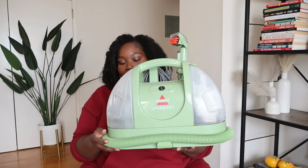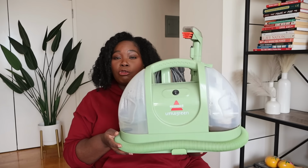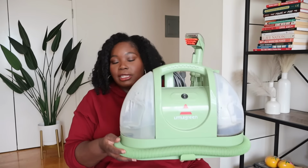But this right here, if you want to use this to spot clean maybe something on the couch, or if you have carpet, this device right here is going to help get it out. And it's going to save you money from hiring a cleaner. This is also good for cars if you want to clean out your car and get any stains from any drinks or snacks you just spilled in your car. Definitely check this out. And it comes with its own cleaning solution, which I like.